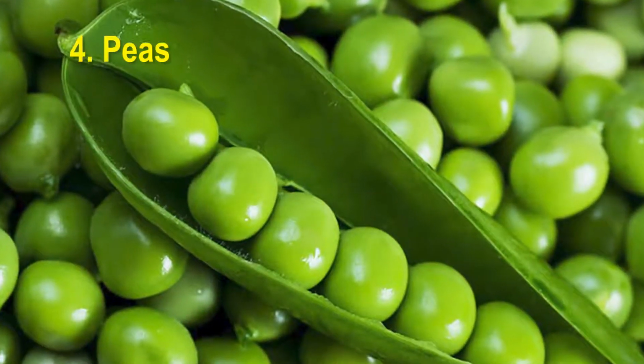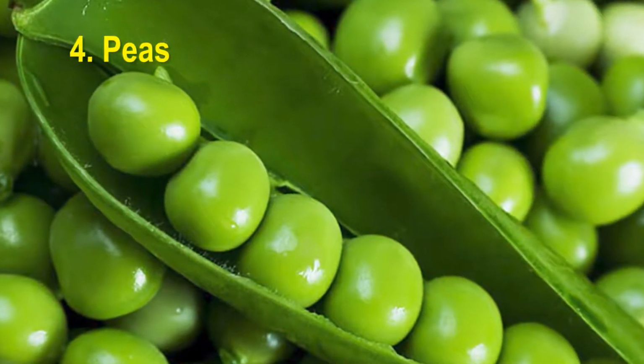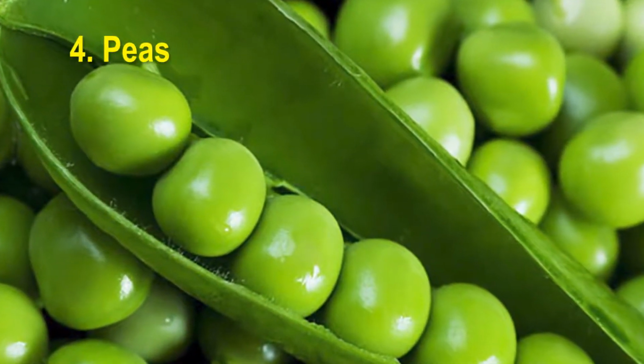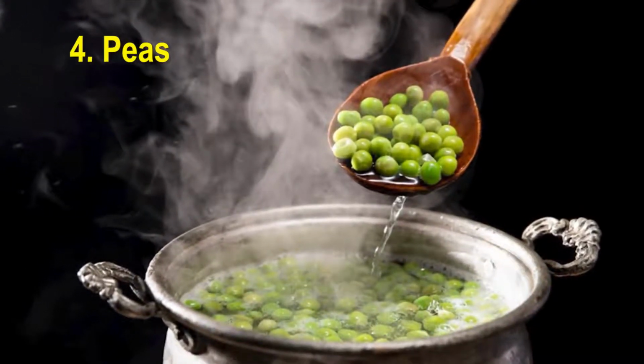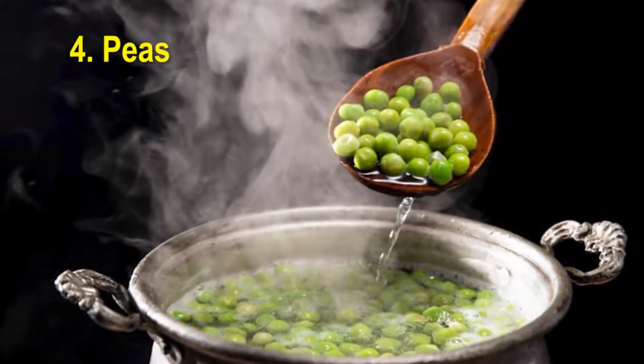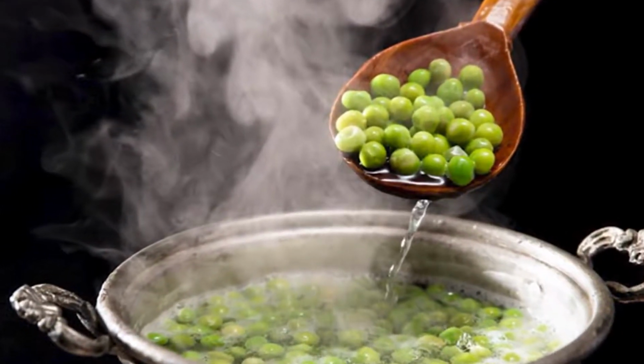Number 4. Peas. A cup of peas packs 8 grams of protein and tons of key bloat-reducing nutrients. It's got nearly all of what you need daily for vitamin C, plus magnesium, potassium, and iron, all of which aid in counterbalancing sodium and bringing oxygen to blood cells.